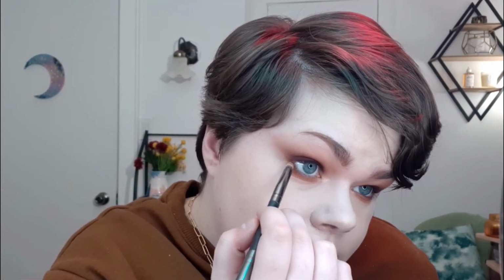And then I'll just kind of buff that edge out with the other end of that Crown Brushes brush, the fluffier side that's still a little bit dense. And then I think I'm going to take just a little bit of Pinot Please and really try and stamp that right onto the outer corner of the lower lash line, just to add some depth.